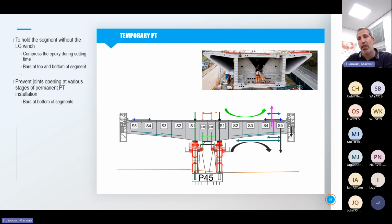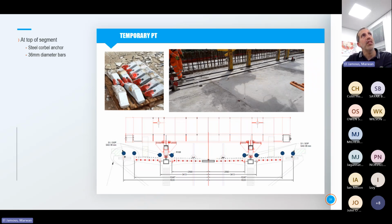Again, during the construction, in order to keep the cantilever stable and the last pair of segments stable before we do the post-tensioning, the segments are glued together and they are compressed. The joints are compressed. So the shear keys that we see here are compressed together by use of temporary PT at two levels. So we have one level of temporary PT on the top slab that we see here, using brackets that are self-locking into the top slab, the stress bars across the joint.